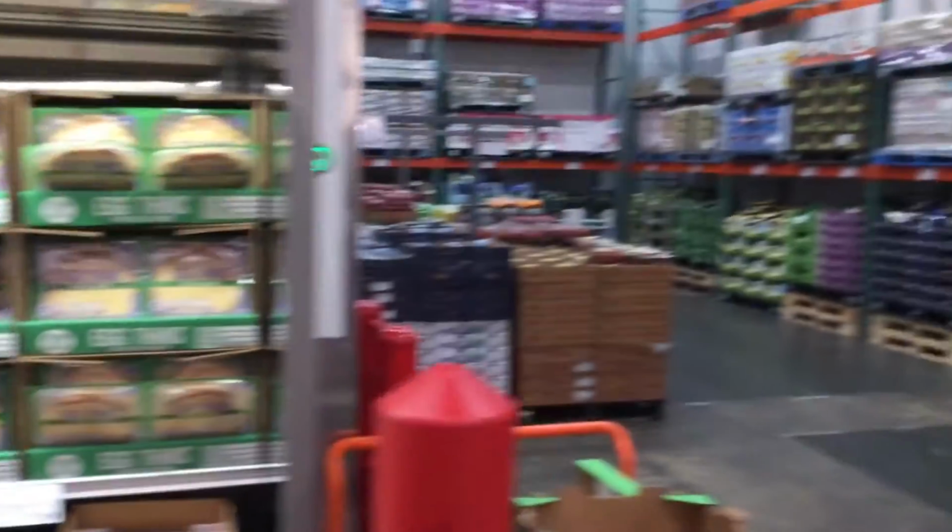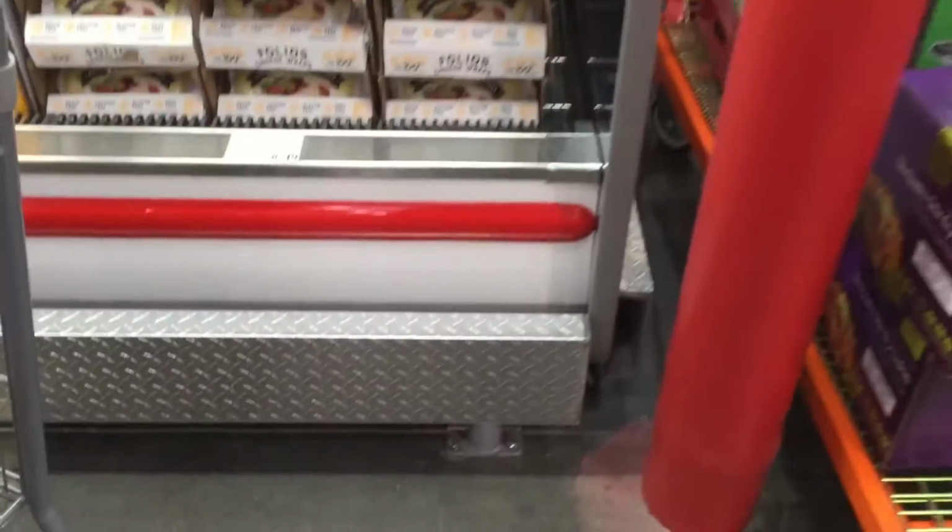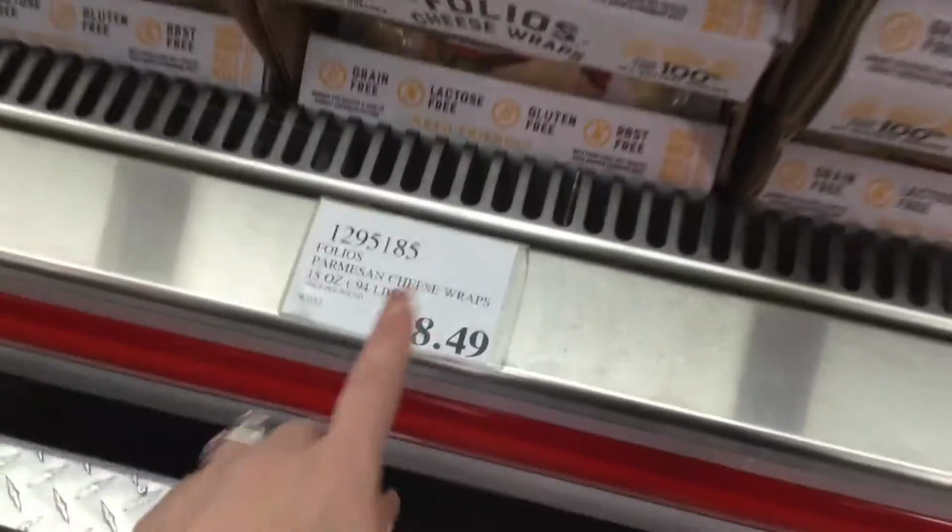We're gonna dive right into our keto Costco haul. I raced towards the back near the fruit section and the refrigerated section. I wanted to get these awesome Costco keto food finds.